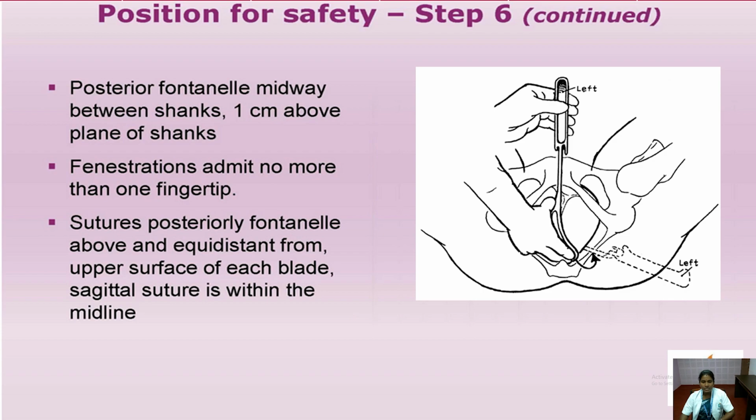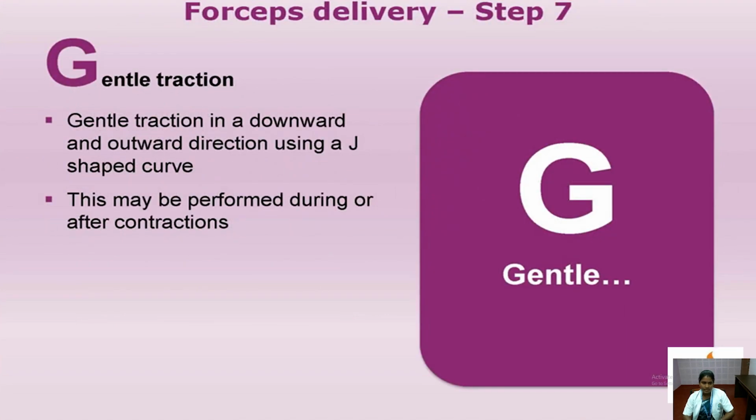And the lambdoid sutures should be equidistant from the upper surface of each blade, with the posterior fontanelle above. The sagittal suture is within the midline. We need to maintain the sagittal suture in the midline, because the fontanelle is presenting, and in order to protect it, the sagittal suture is always kept in the midline. Next is the seventh step, gentle traction. So here we have completed the application of the forceps.